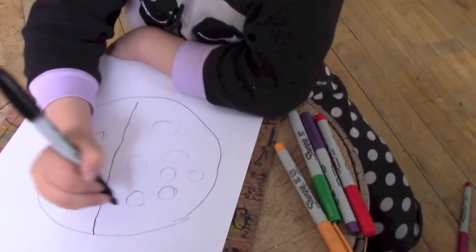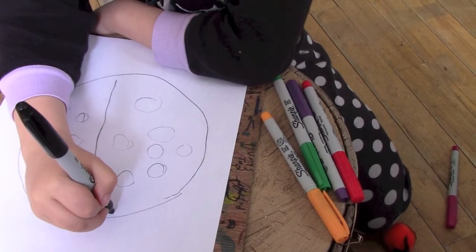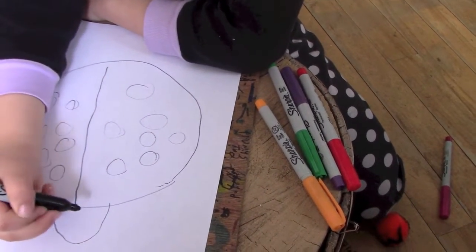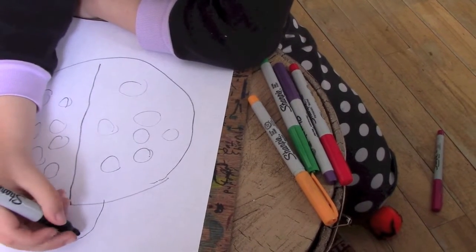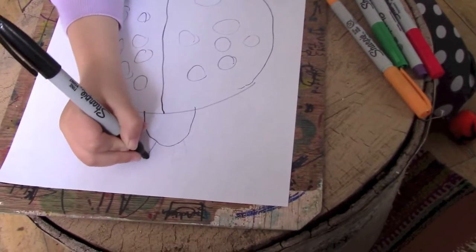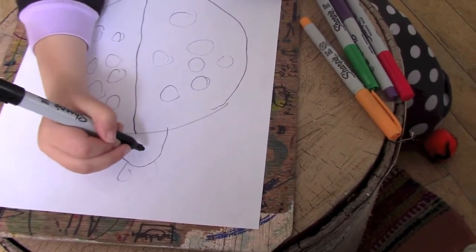We haven't guessed the mystery animal yet. Let's put something on that will tell kids where the head is. Where's the head? Oh, look at that. Oh, let's see what it is. Maybe someone can guess what this mystery animal is. I think it's a rhinoceros. No. It's a hippopotamus. No.